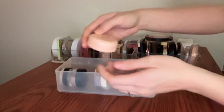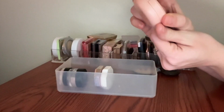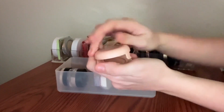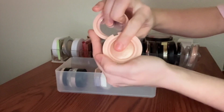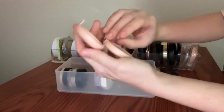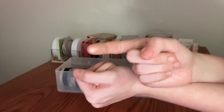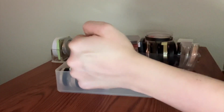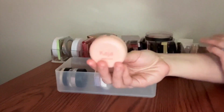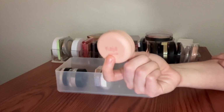This is the Kaja Mochi Glow highlighter. Mine's in the shade 3 Luna. I think it's pretty. I think it's super cute. It's the cute packaging. It's a little bit of a bouncy texture. It's a really beautiful shade. It's a gold shade, and you can't really tell on screen, but it has little blue sparkles in it. You can't tell from the swatch at all, but they're nice and subtle. So it just kind of has a hint of something unique.